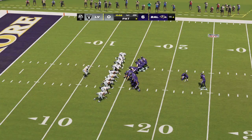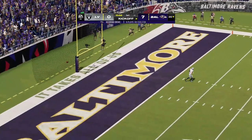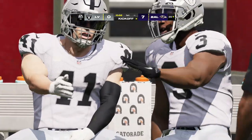Justin Tucker for the extra point. And the Ravens lead at 7-0. So an 8-play drive covering 80 yards. And Derrick Henry able to finish it off with a touchdown run.